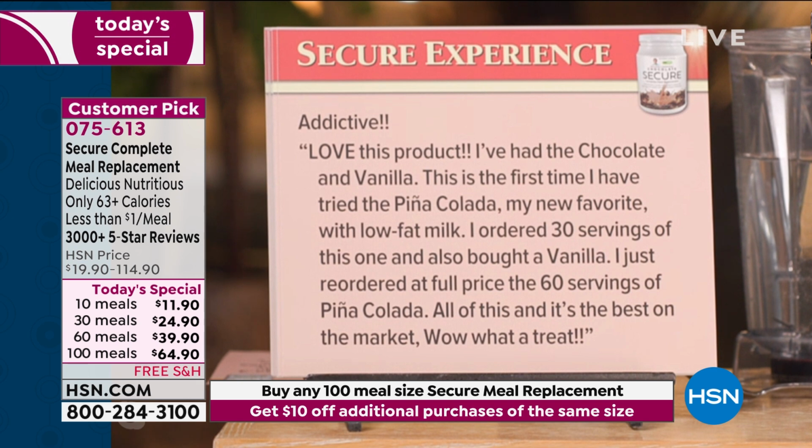The pina colada is amazing. Yes. With low-fat milk. I ordered 30 servings of this one and also bought a vanilla. I just reordered at full price the 60 servings of pina colada. All of this, and it's the best on the market.